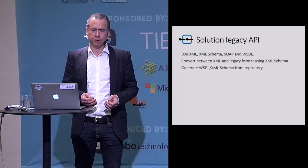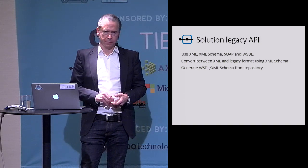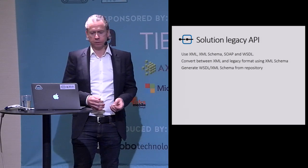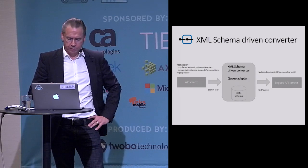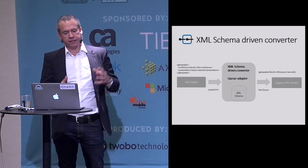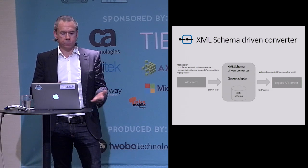So it was a small task to just build an XML schema generator from the repository, and then all of a sudden we had 70 metadata descriptions of the 70 message API. So it looked like this. I don't know if you understand, but you have the clients use XML, and it passes the converter who reads the schema and converts this to another format, and then the other way back.